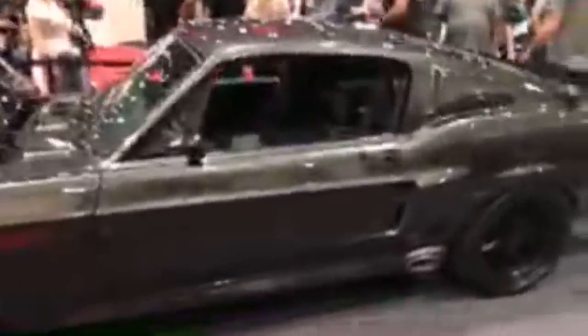What do you think of the classic Mustang? Isn't it gorgeous? Can't quite see it though, there's too many people. Is it a fastback? Yeah, I think it is. Just about. The side exit exhaust down there as well, that's cool. Nice leather seats, look at them, they're massive.